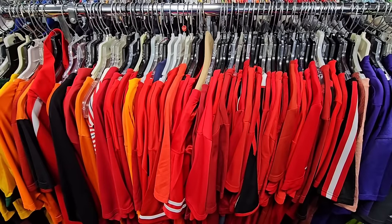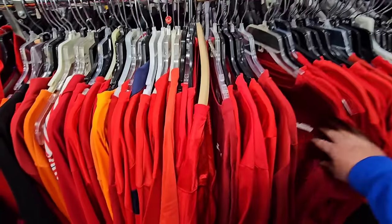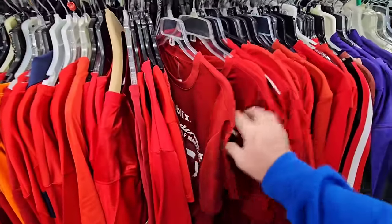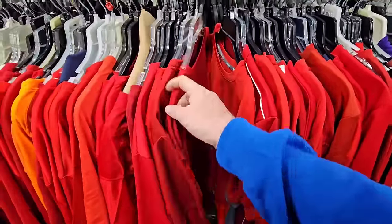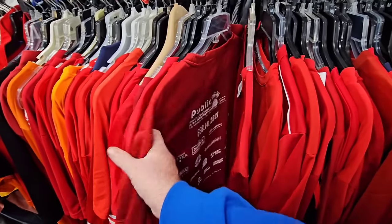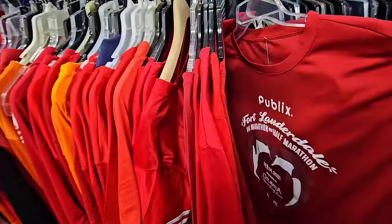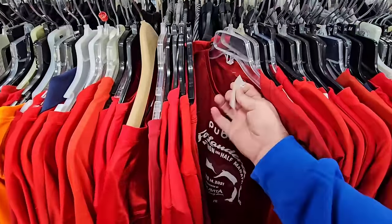They got some of these Under Armour shirts here. And one thing I thought was kind of funny is, look, they got Kroger Manufacturing here. That'd be a fun shirt to wear, huh, when you're going into Kroger. Look at this, though. They have a Publix shirt. We don't even have Publix up here yet. Let's see how much that is.